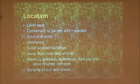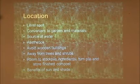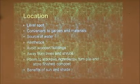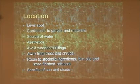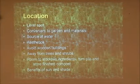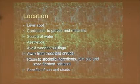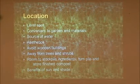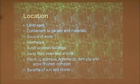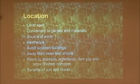Source of water. You want to keep your compost as moist as a wrung-out sponge. So when you add dry materials, especially, you might want to add water to it. Or if you're in the middle of summer and it's really a dry period, you might want to add water. But I don't find it's that inconvenient to carry water to a compost bin. In fact, if you've got a covered bin, and we're calling for rain, I just take the cover off. Let nature do it.